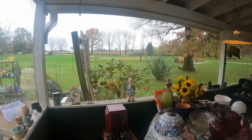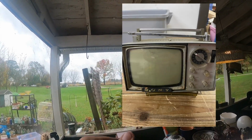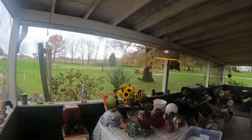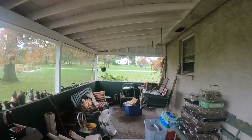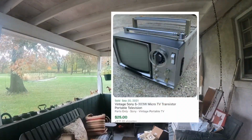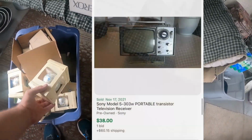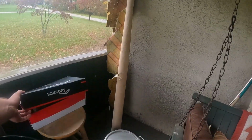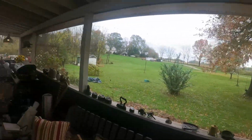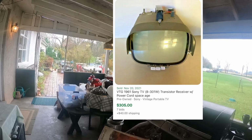So what you just saw me grab was a Sony transistor power TV receiver. Unfortunately, the one that I had was broken and didn't want to turn on. So I can sell it for parts or just keep it myself. While doing some research for this, I see that they sell for parts around 20 bucks. I only saw one sold comp for used, and it was for $38 plus $60 shipping. This thing only cost like $15 to ship, so something shady was going on there. But the guy got like $100 for it, and then I saw other Sony TV receivers go for like 300 plus.